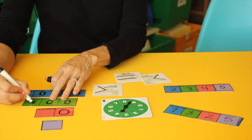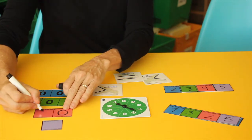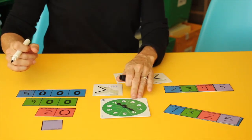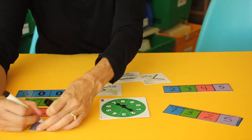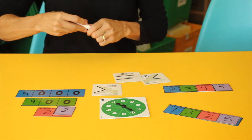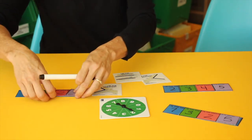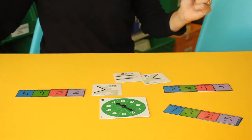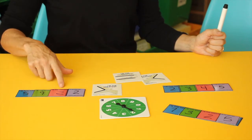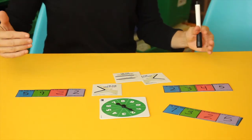a 9 in my hundreds place, a 2 in my tens place, that's a messy 2, and another 2, do this one better, in my ones place. I'm then going to stack all these numbers together and create a number in the thousands. So I have 5,922. So I want the students to be able to read numbers as well as compare them.